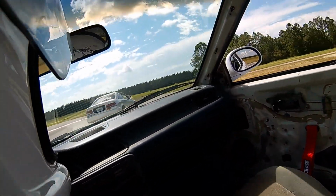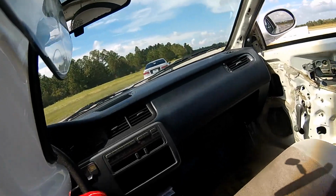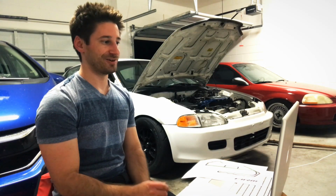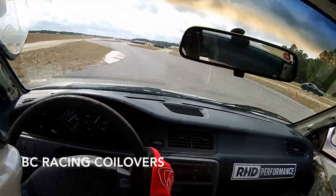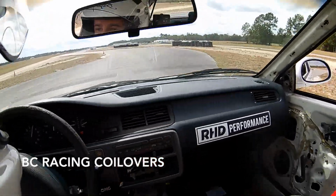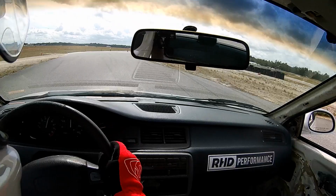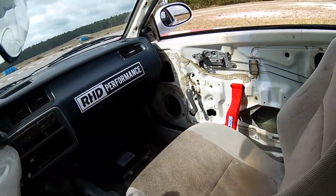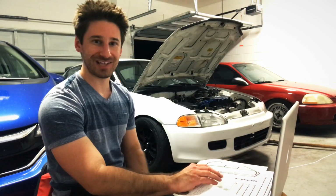And here you go, this is my new favorite turn right here, the hairpin. Let's take a look at that section with the BC Racing Coilovers. Pretty much running over those curbs there. You see much more confidence in what I'm doing, and then really leaning into that hairpin turn. Man, I love that turn right now. Let's go ahead and watch that again.